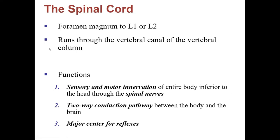Open the chat and type in the chat from time to time. I have a question, and you write very quickly, answer in the chat, okay? What bone has the foramen magnum? Please, dear students, type in the chat. Foramen magnum. Occipital bone. Yes, in the skull. Thank you.